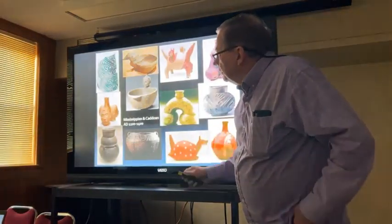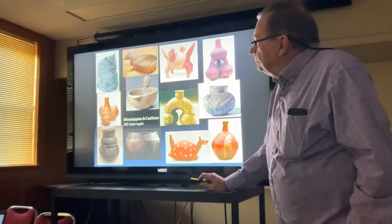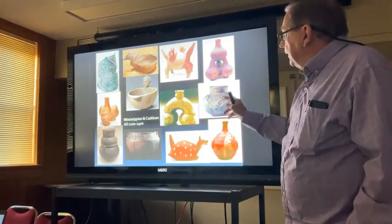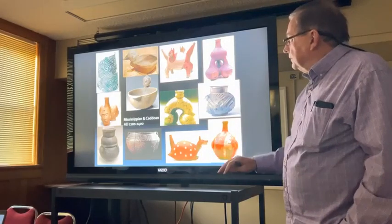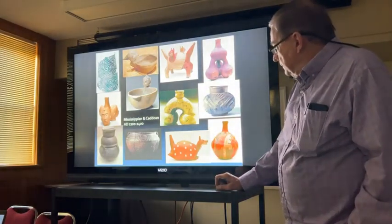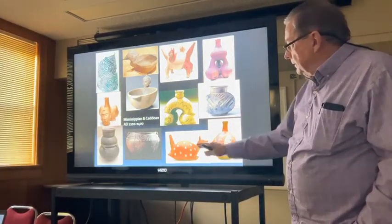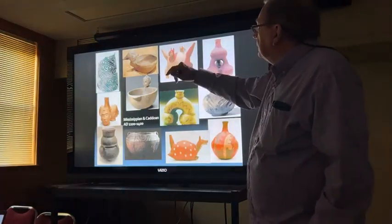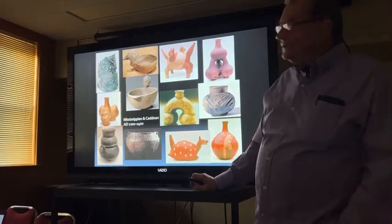Human effigy here. Kind of unique. Trilobe bottle there with 3 human figures on it. The hand and crossbone, or arm bones. Again, kind of a mortuary motif or a death motif here. This probably represents the tree of life. Fattened dog here. And a double-spouted double dog effigy there.